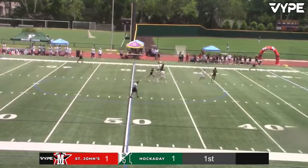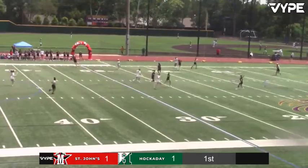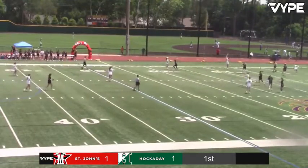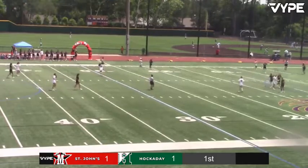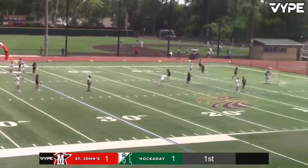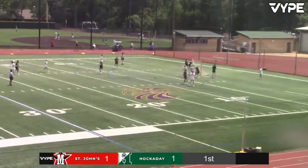Another draw control by Hockaday. That's the third time they've placed the ball up on the far side of the field from us, and they've gained control each time. They work it up. They're going to work it around the sides again. Working it back to X. Looks like St. John's wants to defend X a little tighter there and not let the ball get past.